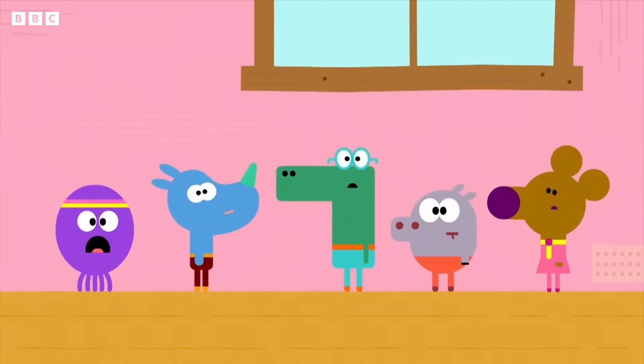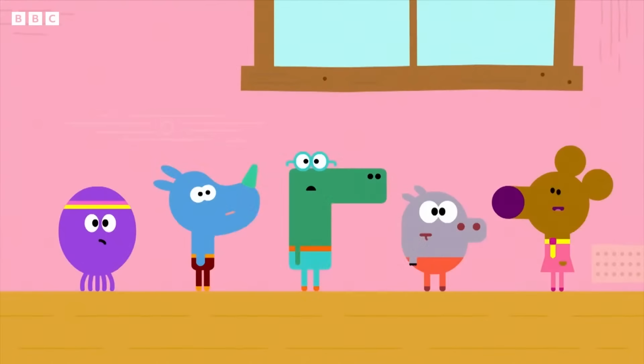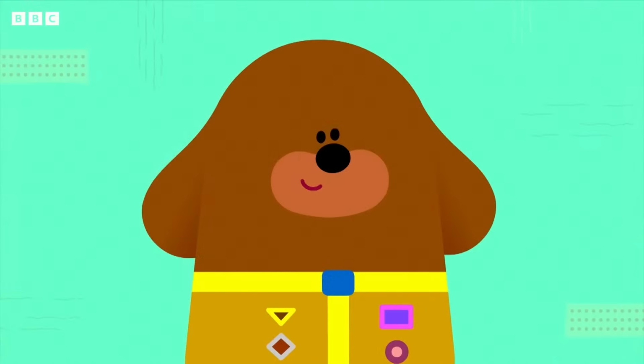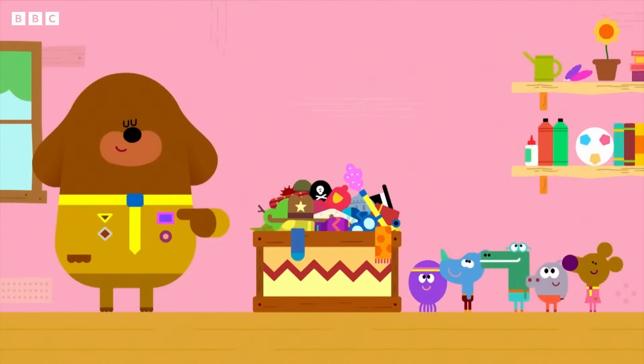What does she like? Meow. Enid likes dressing up. Oh, yeah! We could have a dressing up party for her. Ooh, Duggee could help. Woof! Because he has his dressing up badge. And woof! The dressing up box. Yay!